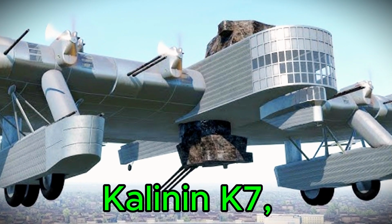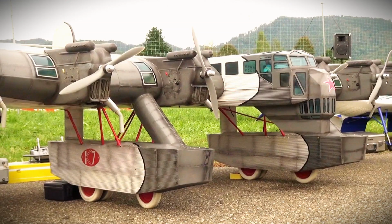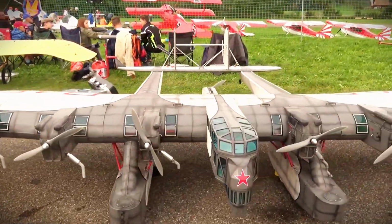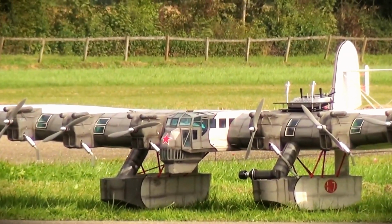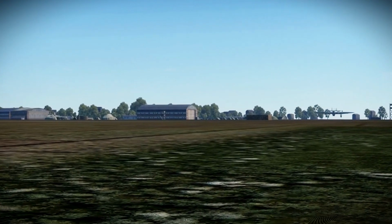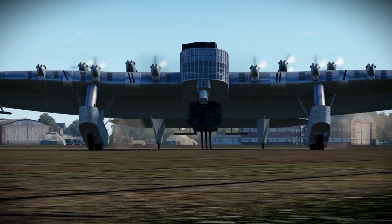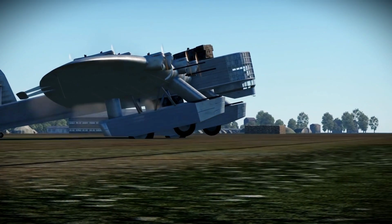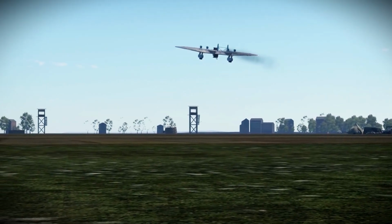Kalinin K-7. The Kalinin K-7 stands out as one of the most unusual aircraft ever designed. Its unique shape deviates significantly from the conventional aircraft we're familiar with. This is likely because it was created in the 1930s, making it one of the earliest examples of metal-bodied aircraft. Measuring over 9 feet in length and boasting a wingspan of more than 173 feet, the K-7's wings had a spacious interior, offering plenty of room for passengers.